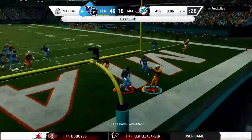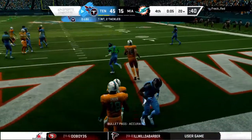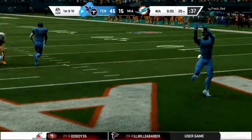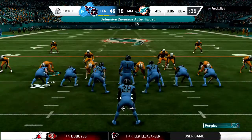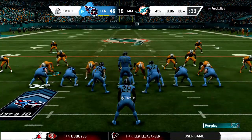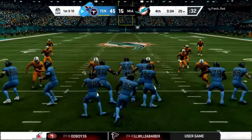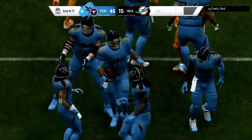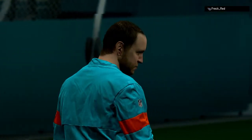Now Wilson, and this is going to be intercepted. Darren Lee picks it. They will take a knee here and cue the celebrations. They are off to the Super Bowl.